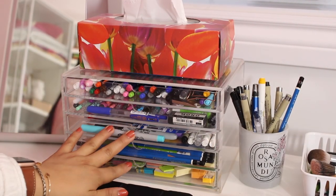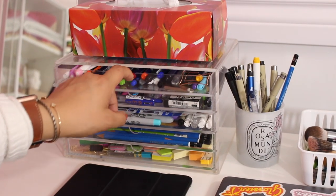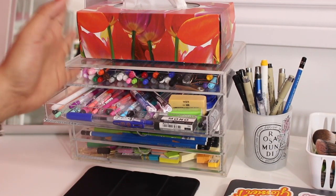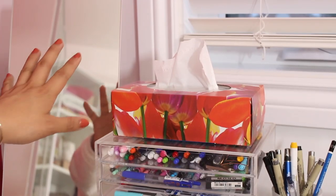Over here, I have another Muji case. This is the 5-drawer Muji case, and I like it for storing my pens. So I have lots of different pens in here to actually write with, and also for my bullet journal. And then this is just a mirror from IKEA.